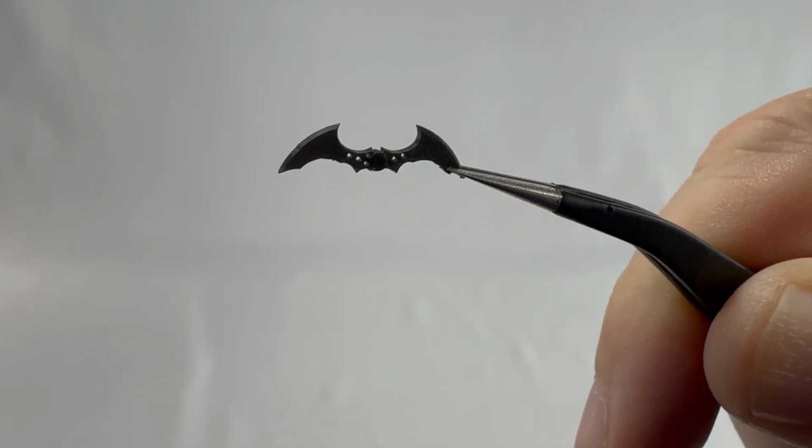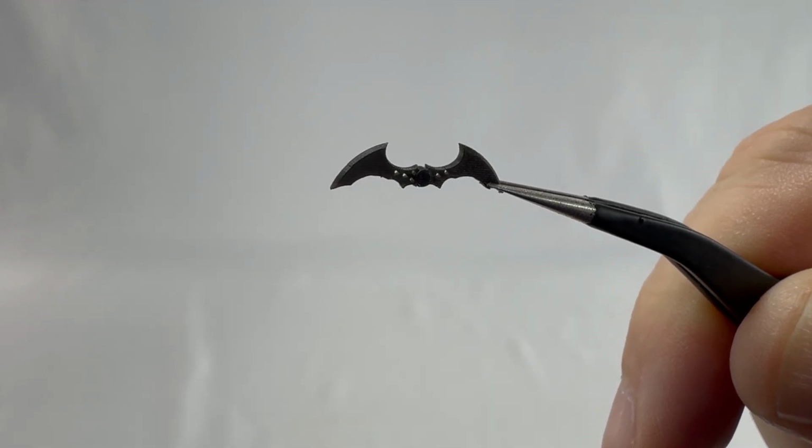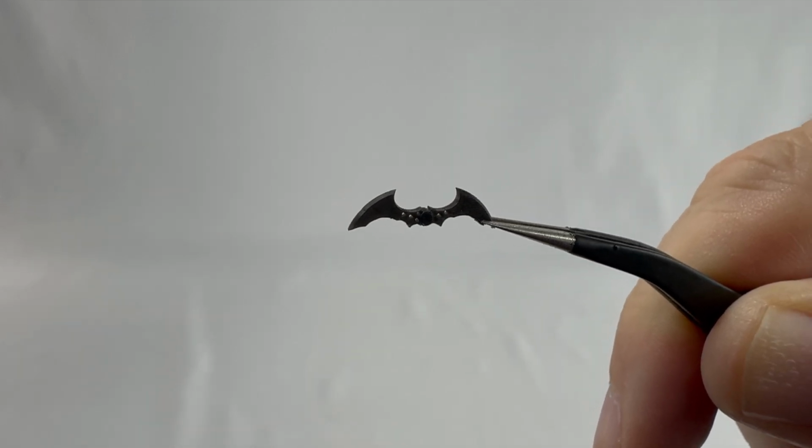You can see he comes with a couple of batarangs, and they're so small. I'm using tweezers here so you can get a good look at them, but they fit in his hands. These are actually very, very nice batarangs. Some of the best batarangs I've seen, especially again on a 4-inch action figure.